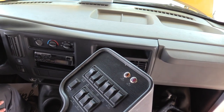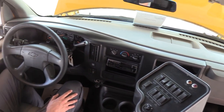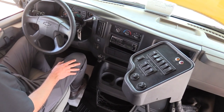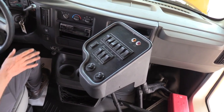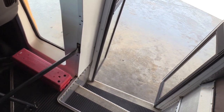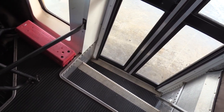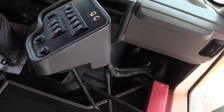This bus has been idling here for a while. The gauges read normal. Temperature, oil pressure reads good. Again, 179,686 miles. Tow haul mode. No trailer hitch, but nice feature to have if you put a lot of weight in the bus or end up modifying and putting a hitch on it. Eric here showing the switch panel. Door switch, which luckily works.